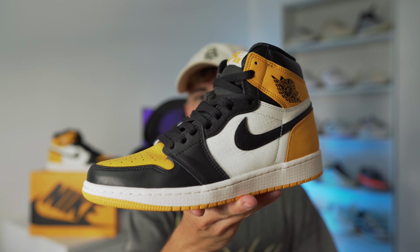But yeah guys, I'm a fan of these things. I love the colorway, I love the leather, I love pretty much everything about them. This is a solid pair of ones. Let me know what you guys think down in the comment section.